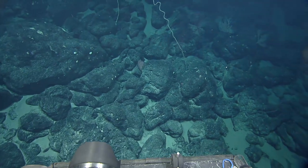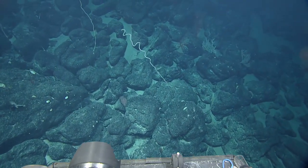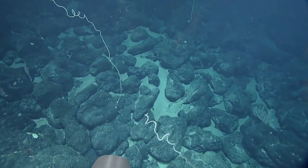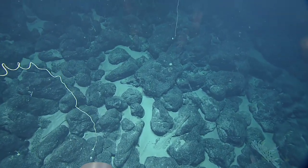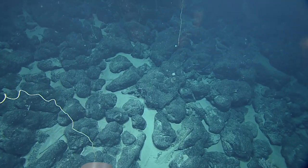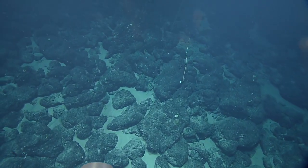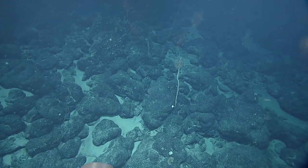We have some Girl Scouts that are wondering about the lasers. Yeah, so you might have noticed that we are using two laser beams. We use the pew-pews, lovingly known as. So we are using those not to pew-pew things, but to measure them. We're trying to get an idea of how large whatever we're looking at is.